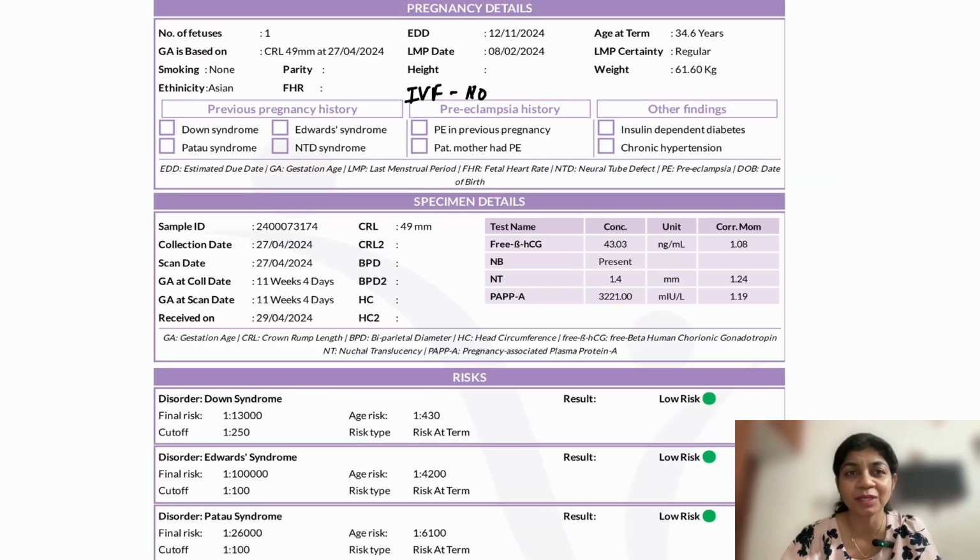So this is a typical combined screening report, which looks like this, where we have the pregnancy details, specimen details and the actual risks. So a word of caution: before jumping to just looking at the ratios, always start from the beginning, look at the pregnancy details. It will take just 2 to 3 seconds, just have a glance at the pregnancy details.